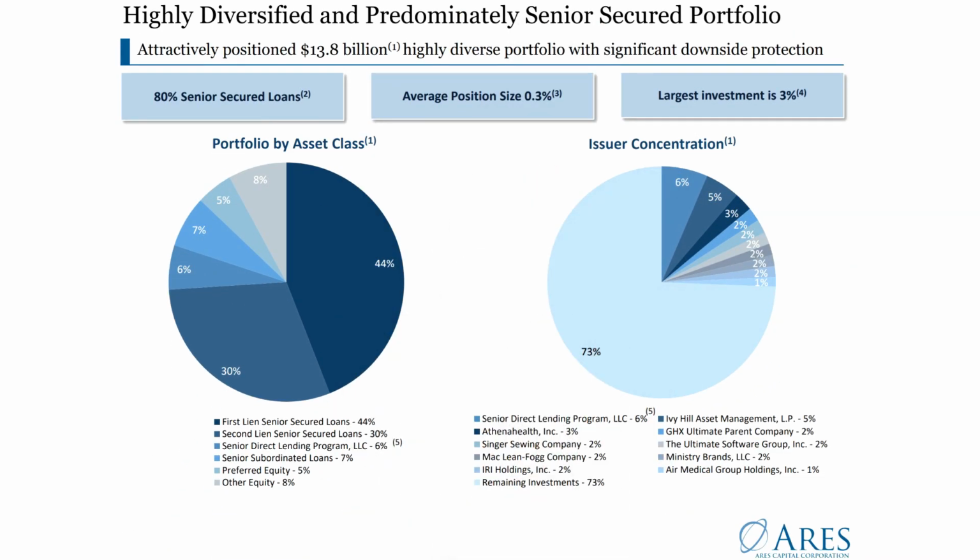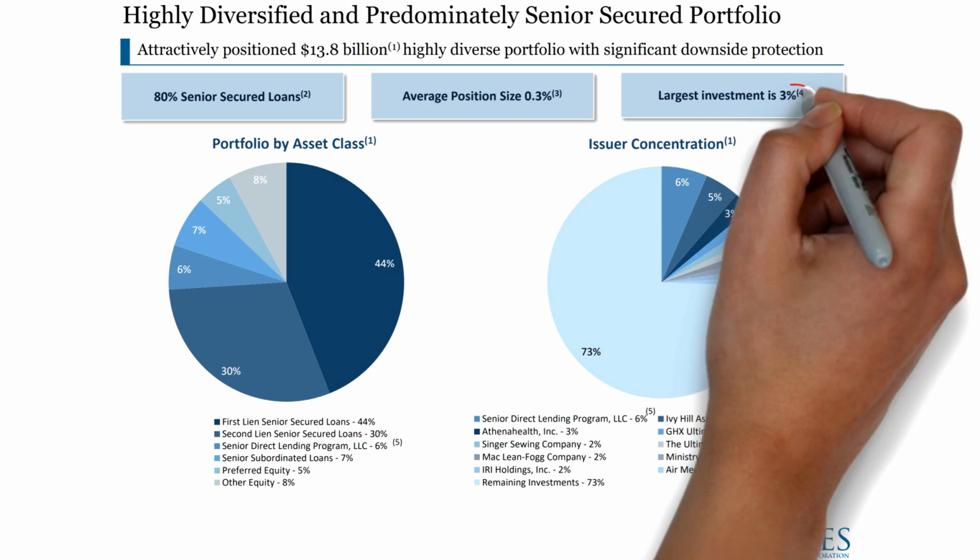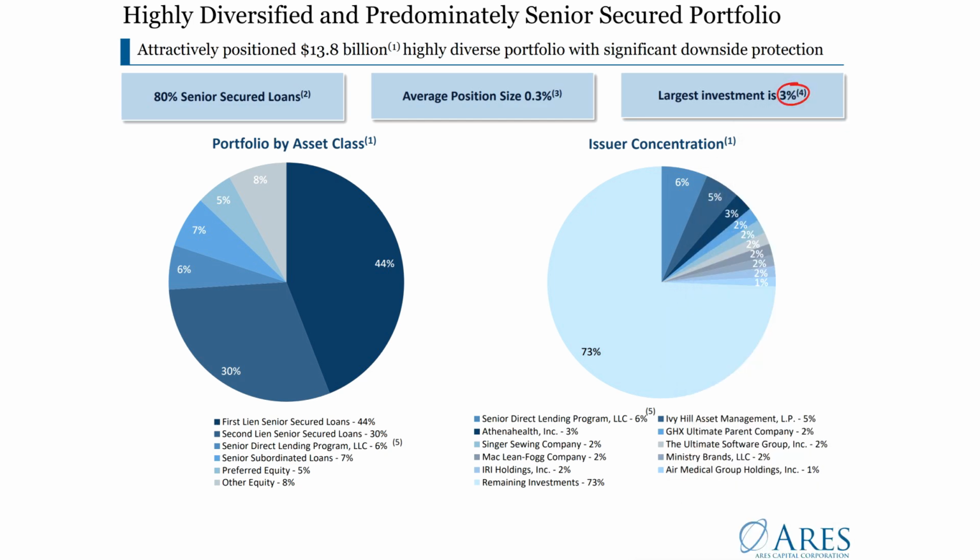Their portfolio is also well positioned and diverse in terms of asset class and issuer. The largest investment in their entire portfolio only makes up 3% of their portfolio, and the average position size is only 0.3% of their portfolio. That means that for them to take a big hit, many companies in their portfolio will need to default.